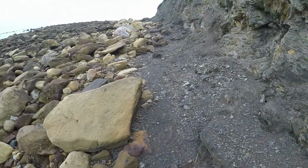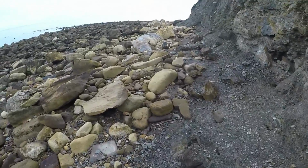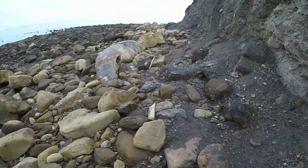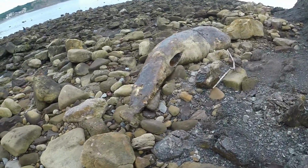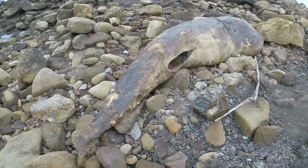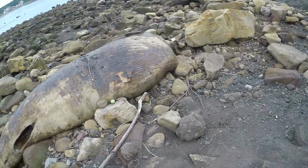We've just come across a dead whale. Oh no, I don't have to take a detour. I can just go around it. Bye, it stinks. Yeah, it absolutely reeks. Please don't explode while I'm going around you.